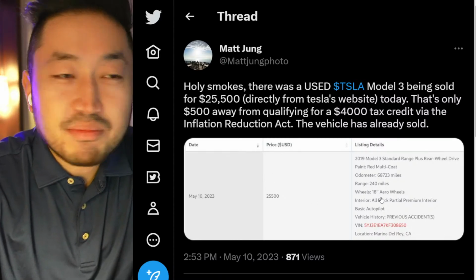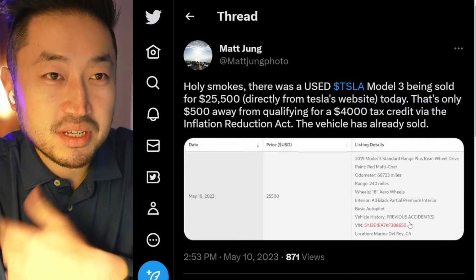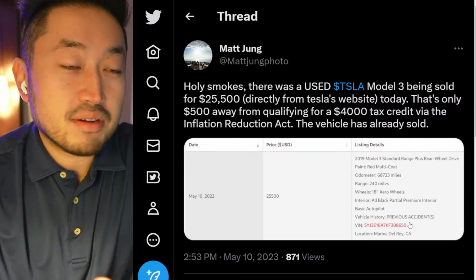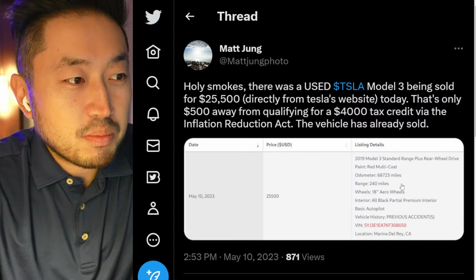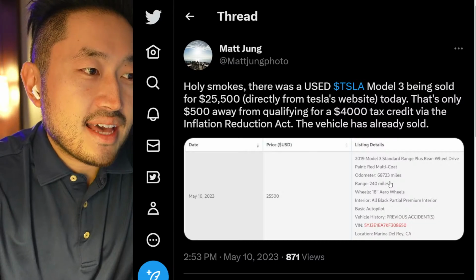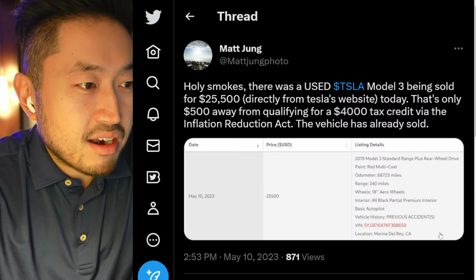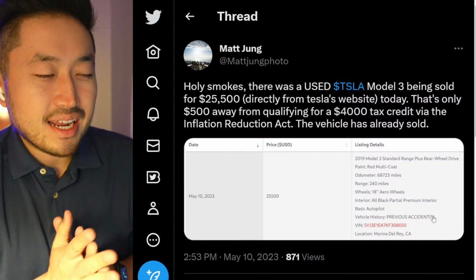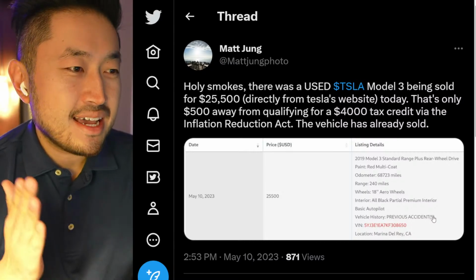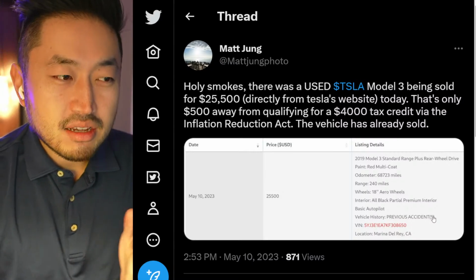And taking a look at some of the details here, of course, this vehicle sold really quickly, as you can imagine, being the cheapest $25,000 Tesla from Tesla directly. But it was a 2019 Model 3 Standard Range Plus at 68,000 miles. It's got a range of 240. It just had basic Autopilot, but it had a previous accident. But the one thing that always gets really interesting is that buying a used Tesla from Tesla can always be good.